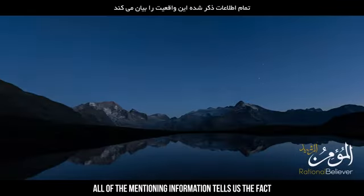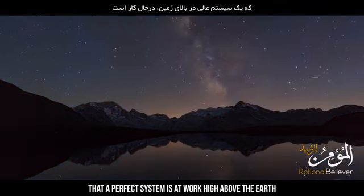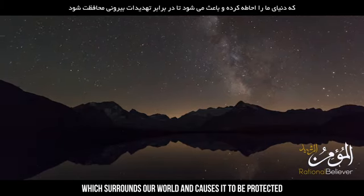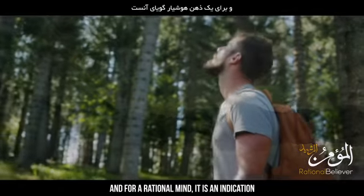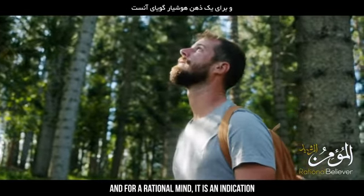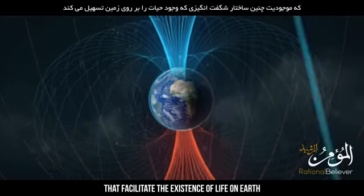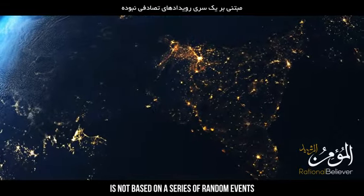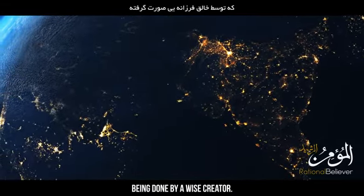All of the aforementioned information tells us that a perfect system is at work high above the Earth, which surrounds our world and causes it to be protected against external threats. And for a rational mind, it is an indication that such an amazing structure that facilitates the existence of life on Earth is not based on a series of random events. Rather, it shows a deliberate design being done by a wise creator.